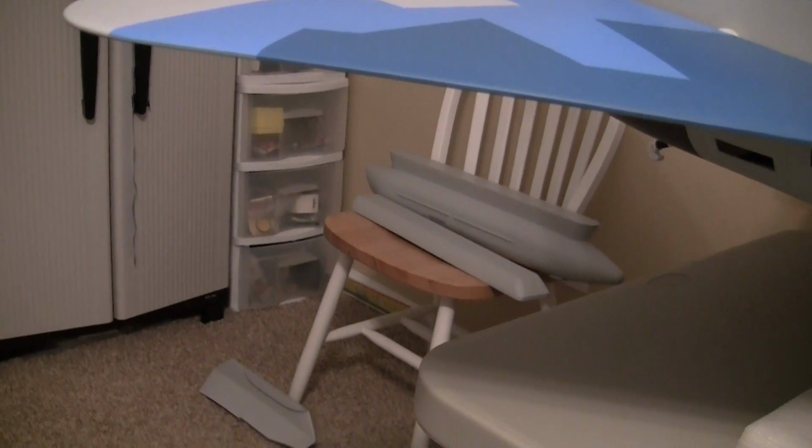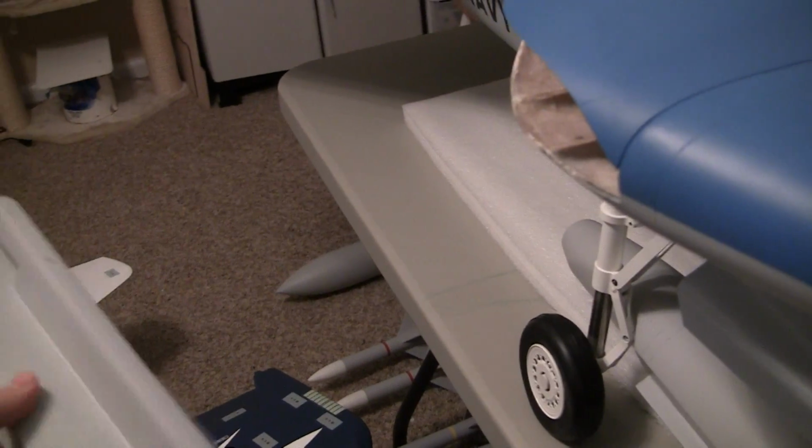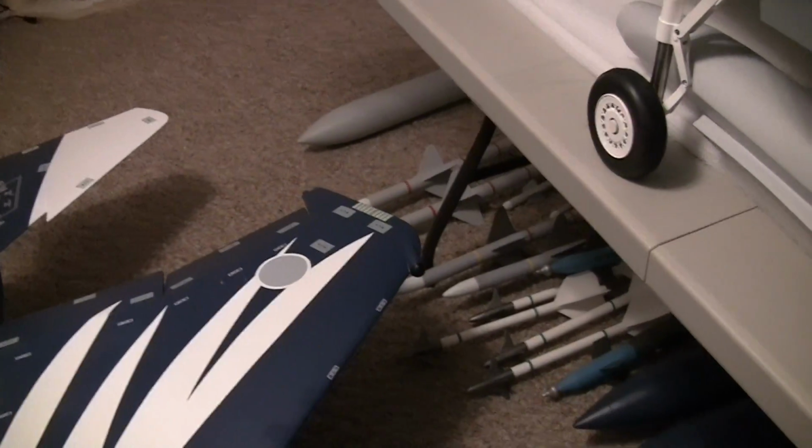It's got 2 front, 2 aft, or you could put the lantern pod on there. Still pretty light. And then you've got the Sidewinder, and let's see, how's it go? Here we go, like this. You put it on there, put your Sidewinder and AIM-7, or what you want to call it, Sparrow, I don't know. Not too heavy, nice and sturdy, clean, no seams. So I'll be putting all this on mine and flying it with it.